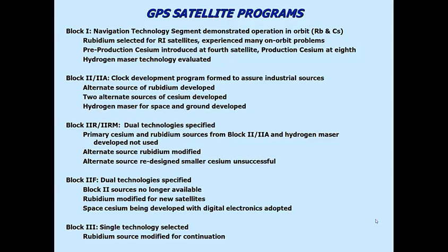But each time we went through this, sometimes we had a new contractor, we changed clocks. We found out the clocks that we built for the last set of satellites didn't work in the new ones. Either you couldn't buy the clock or it wasn't compatible with the vehicle. So all those things are going on.